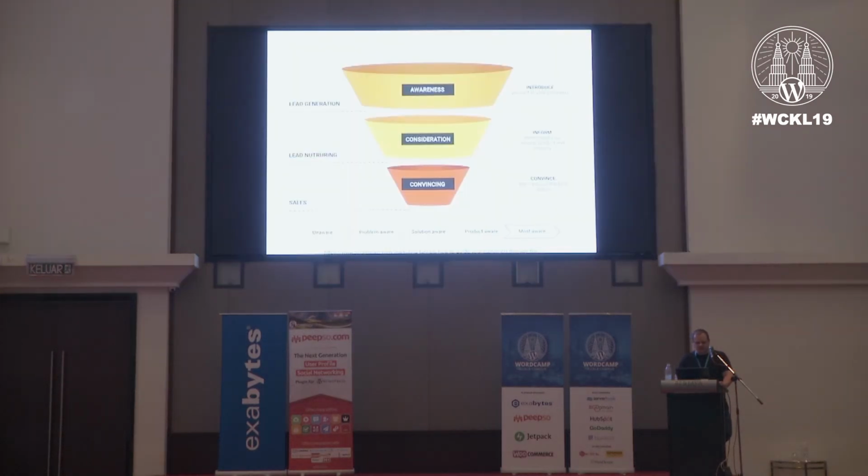As an example, this is from Single Grain as well, and this is a typical buying process, right? So lead generation is when you're in the awareness stage, so this is where you're reaching out to people. Then your lead nurturing, and that's once you're informing about your product or your service. And then your convincing page, so that's typically your case study page or your contact page.